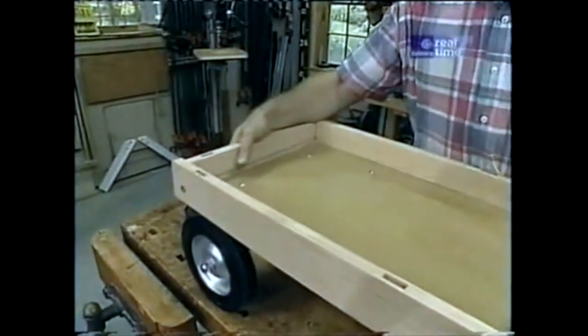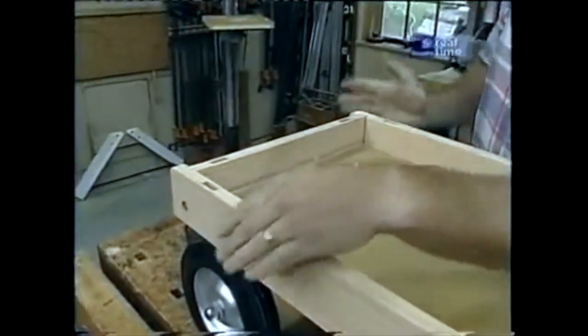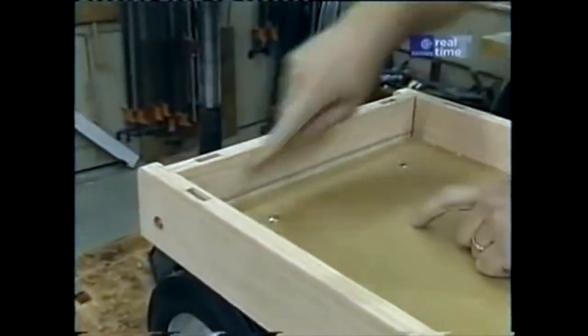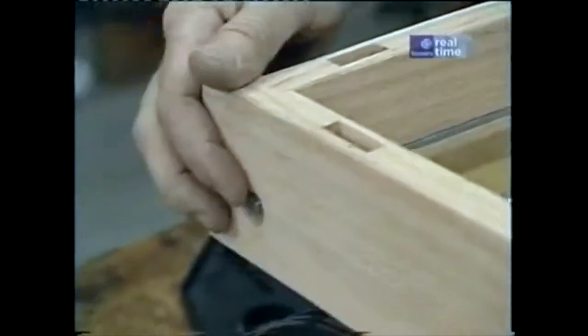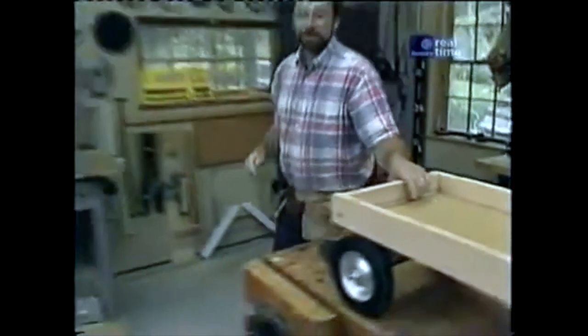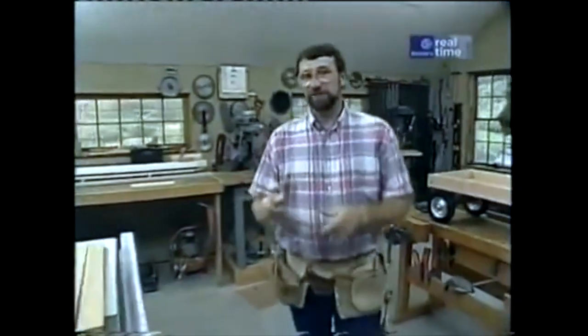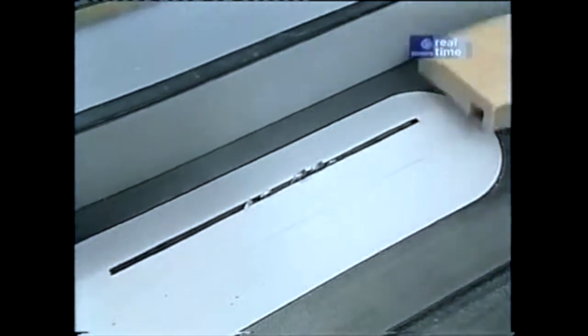Now, this wagon will probably sit outside in the weather where it's going to take a lot of abuse. So to hold the sides firmly together, I've installed a rust-resistant threaded rod that runs side to side with a nut and washer on each end. Now that also sits in a little dado so that it's recessed and out of the way. The dado is 3/16 by 3/16. So to make that, I'm going to use the table saw blade alone, which is 1/8 of an inch wide, make one pass, then move the fence 1/16 and make the second pass.